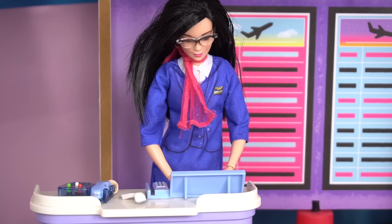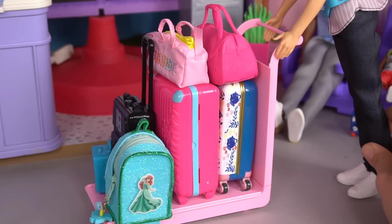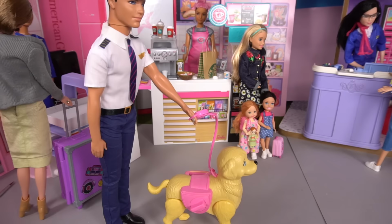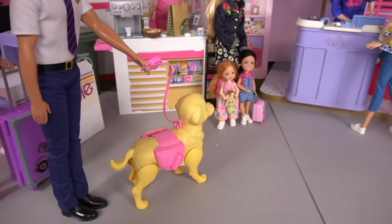Okay, I found your reservation. How many bags are you checking in? They're right over here. We're checking in 1, 2, 3, 4, five bags, and then the rest are carry-ons. Very well. Look, what a cute doggie. Oh yeah, that's a TSA dog. He's a security dog that works at the airport.